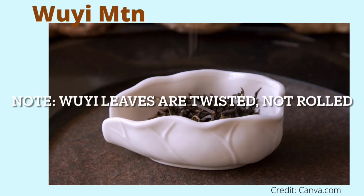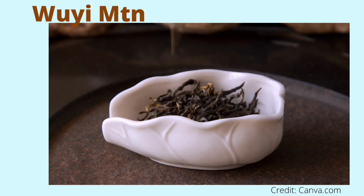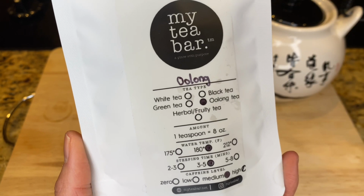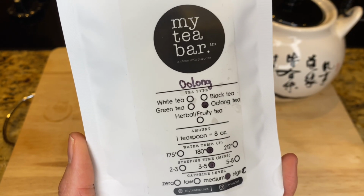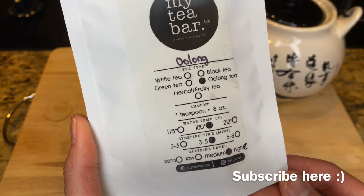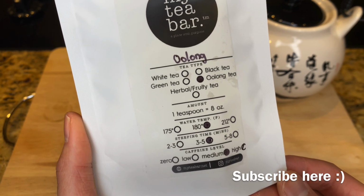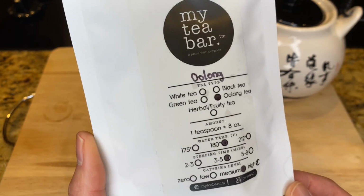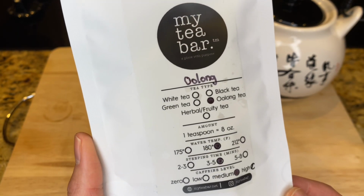Teas from the Oolong Mountain most resemble a black tea because they are highly oxidized with a smoky aroma. This is a jasmine oolong tea. I got this from my tea bar. This little label is so helpful because it tells you exactly how much tea to use and what to steep it at. So let's take a look at our beautiful oolong.